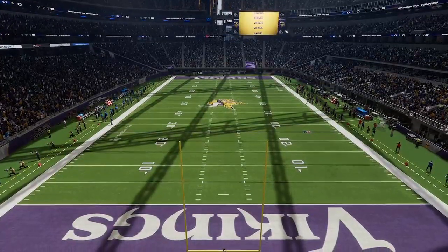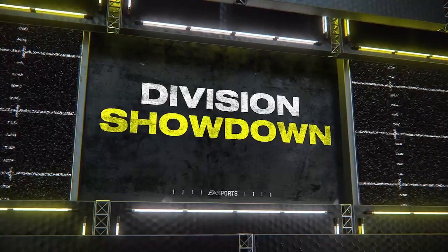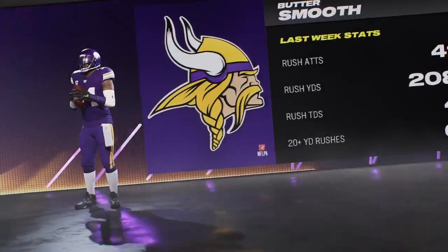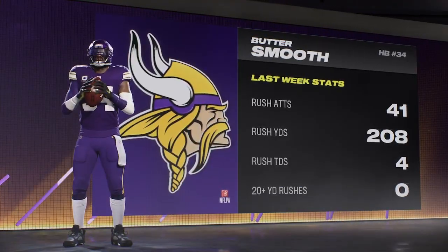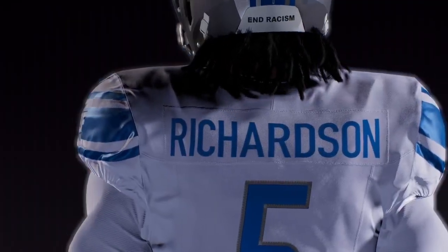It's Madden NFL 24, and we've got the Vikings Offensive Player of the Year. He should be a busy man out of the backfield. It's the Vikings and the Lions, and it's coming up next on Madden Football.